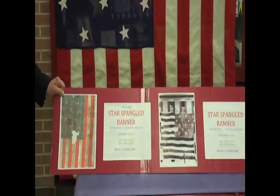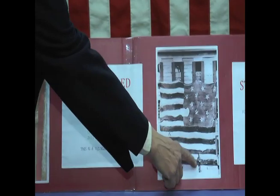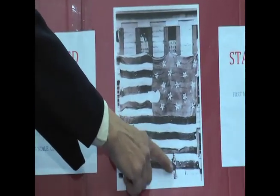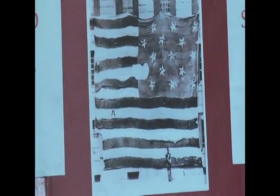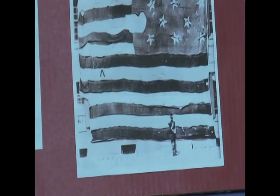And right here, I don't know if you can focus on any of these. Right here, you can see the original. Here's a man standing in front of the original flag, right here. It's hanging outside a building.